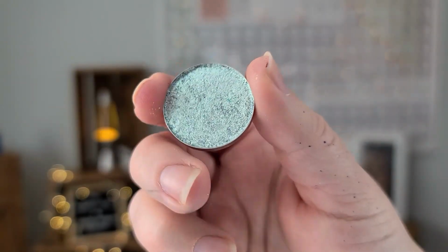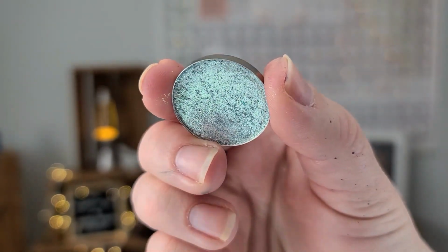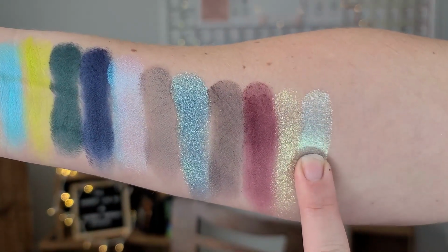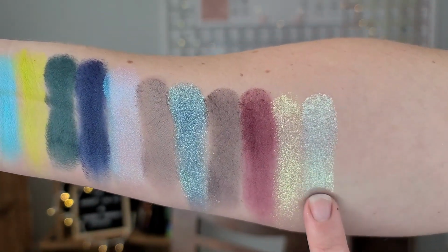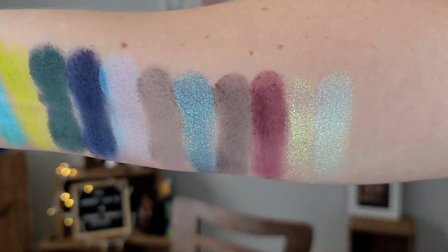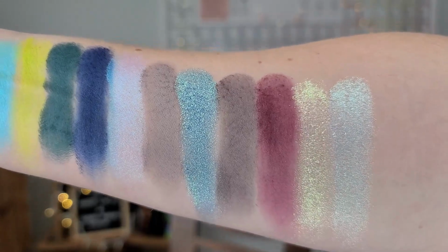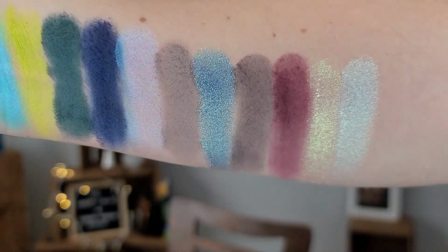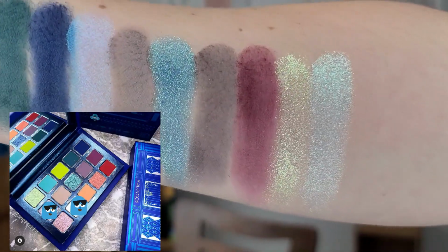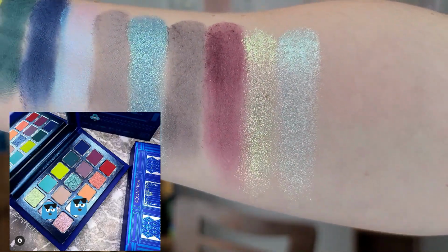So Starboy by Looxi Beauty is going to dupe the Naya shade in the Club Nebula palette. Not too much to say here, just gorgeous, stunning. It's a little bit on the transparent side, and that's what she said her shade was. I think she said there were 2 shades that were transparent, and I know Starboy is one of them, and I believe she said the other one was Charmed.